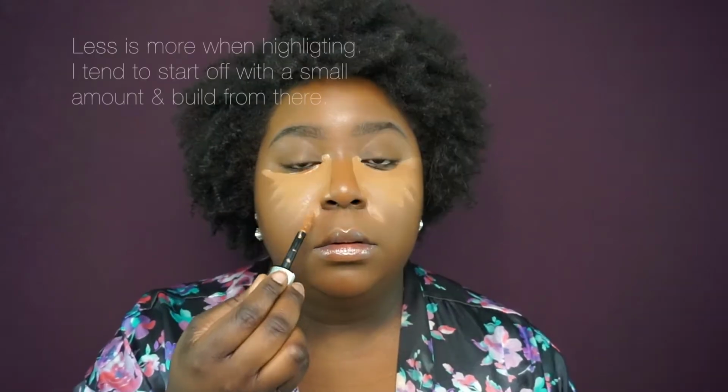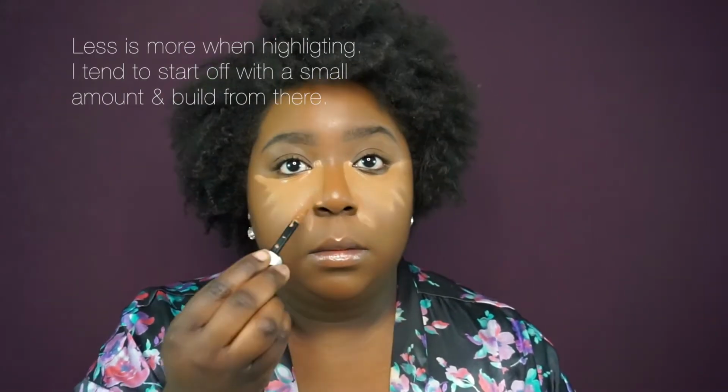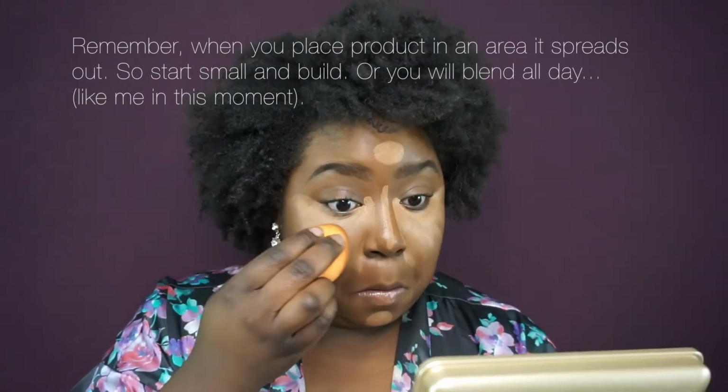In order to enhance the look of my cheekbones, I usually bring my concealer down toward the end of my nostrils and blend it up towards the end of my brow bone, creating the illusion of higher cheekbones as much as possible.